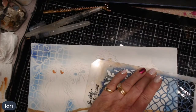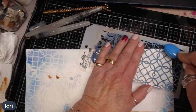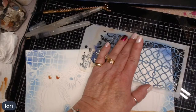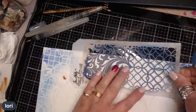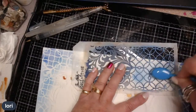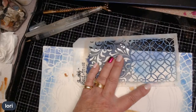Put some dark over on that corner, and let's get some dark in this corner. And in this corner, we've got Blueprint Sketch. And in this corner, we've got Mermaid Lagoon. And these are the Tim Holtz Distress Oxides. And I think they'll probably move if I hit them with water. So I'm going to try to be a little careful.